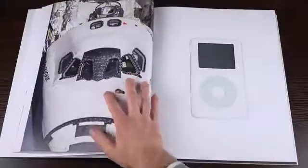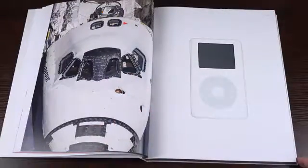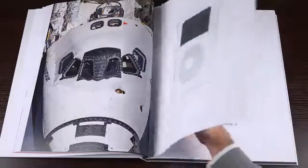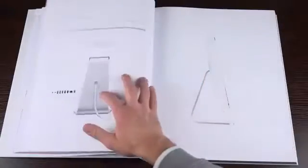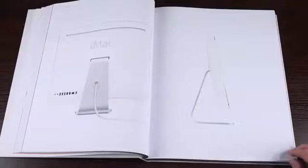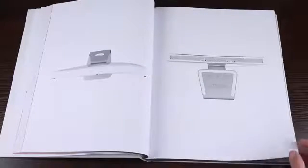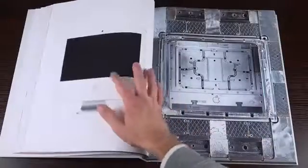We also got the 4th generation iPod, which added a color screen for the first time. And it's also the first iPod to travel to space, which is why the shuttle is represented. In 2004, we got one of the first iMacs with a flat style all-in-one design, and I didn't really like this one just because it looks so chunky and it was made out of plastic, just the base was aluminum. But again, this book does highlight many of the ways in which these things are manufactured.